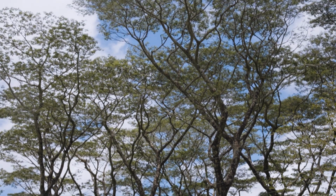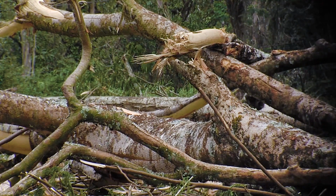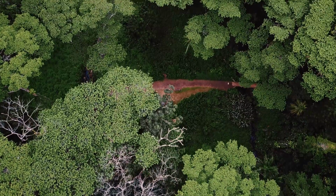Due to their rapid growth rate, they are prone to what's called sudden limb shear. And that's where, with no apparent cause, a tree can drop incredibly immense limbs, destroying whatever is underneath it.